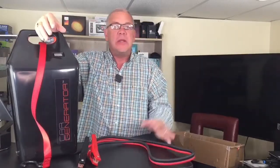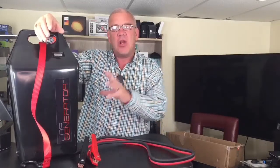Now, you may already have a bulky gas generator in your home, just in case the power goes out. But how long would that really last? Maybe a few hours. Then you need to go get some more gasoline, fill it up again, and it can be smelly. There's no filter systems on them. This car generator can run your home up to 1,000 watts between 50 to 70 hours.